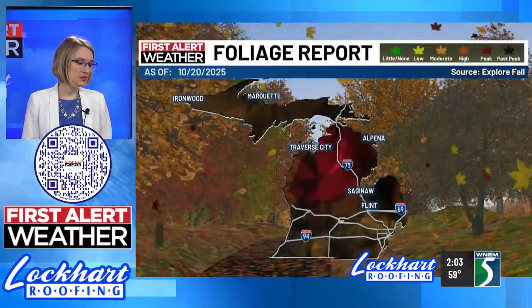Now, as promised, we do have that fall foliage update as that graphic kind of loads the data in. We pull a lot of our data from Explore Fall as they're watching all throughout the country of what's going on. And you can see that it does now finally have peak color moving into many parts of mid-Michigan. We can see a section into the Thumb coming through the Tri-Cities, further west, all of northern Lower you can see. Now you will find that we do have a little bit closer towards Oscoda, all gray, that we do have just that moderate to high color there.